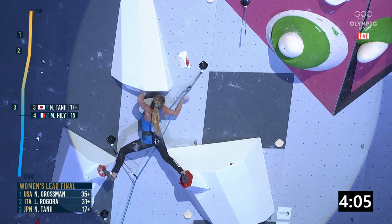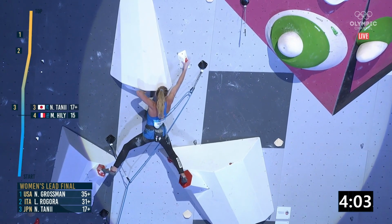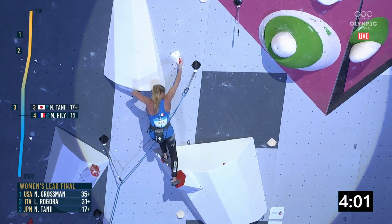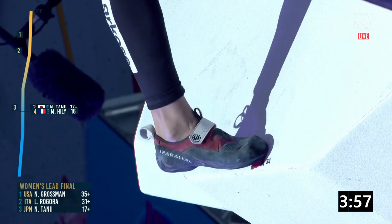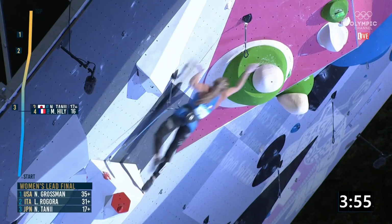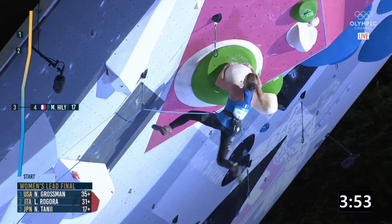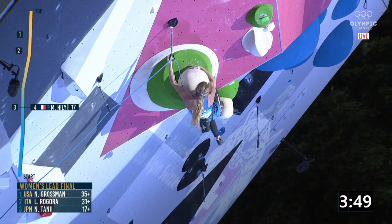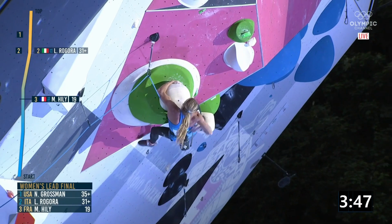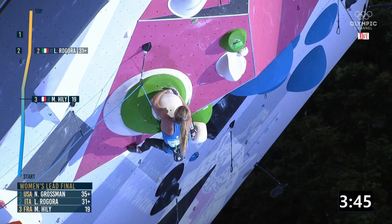Well, Manon Hily prepares herself once again for this jump. She missed it the first time. Can she get it on round number 2? A lot of times the dyno is easier on the second try, knowing what the hold feels like, what you did wrong. So yeah, catching it this time. There we go, Manon Hily gets it, second time of asking, and now we'll have to see how much she's got in the tank, because she's climbed this wall twice up to this point.